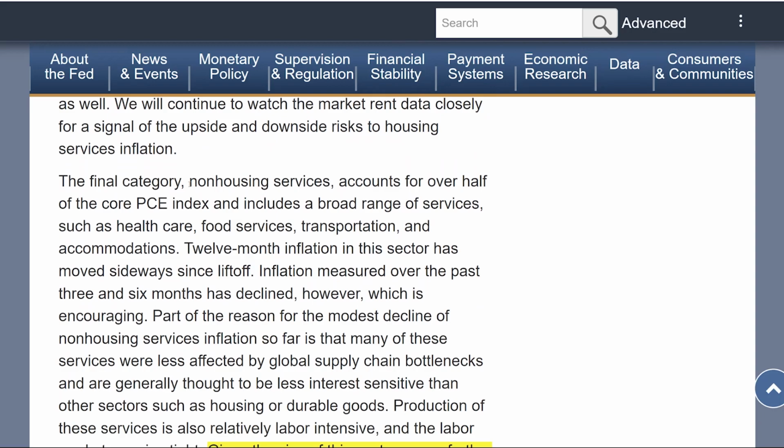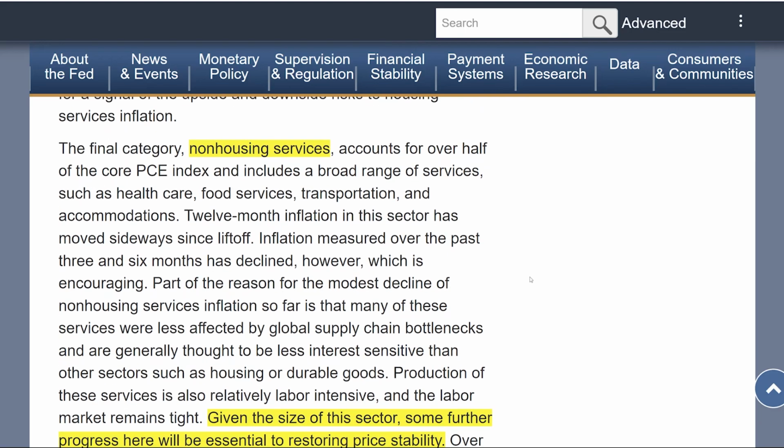So in the final category, non-housing services, it accounts for over half of the core PCE index. And we're seeing it also account for basically all of the increase in the core PCE as well. A softening labor market is going to affect this category the most.